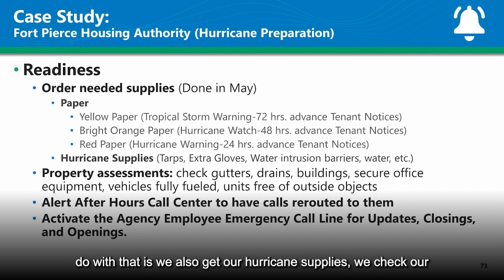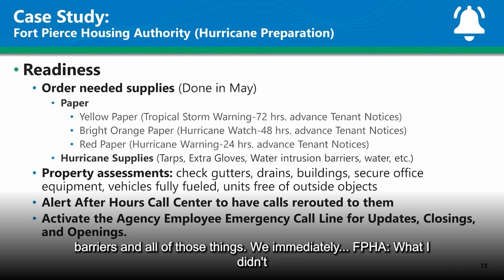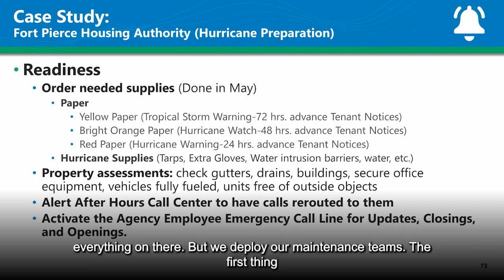And what we do with that is we also get our hurricane supplies. We check our tarps. We get the extra tarps. We get the gloves, the water intrusion barriers, and all of those things. What I didn't put on there, because as you know, there's not enough space to put everything on there, is that we immediately deploy our maintenance teams.